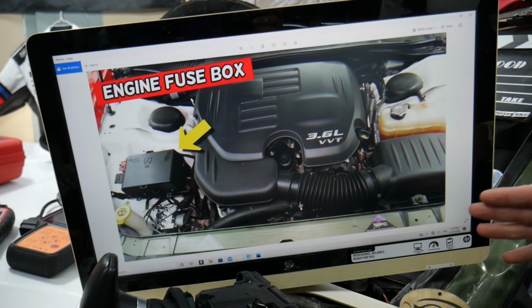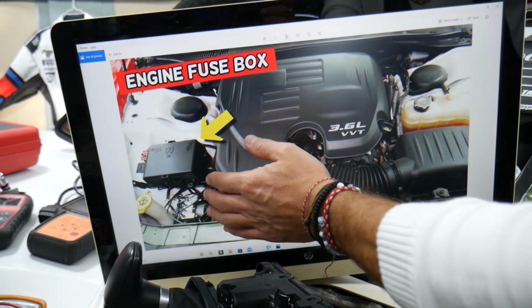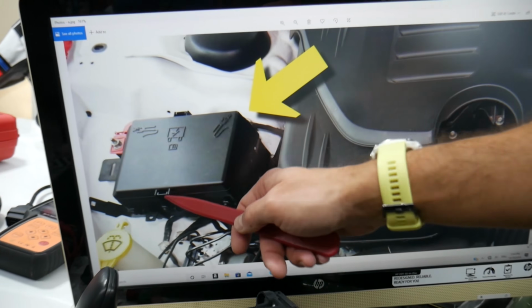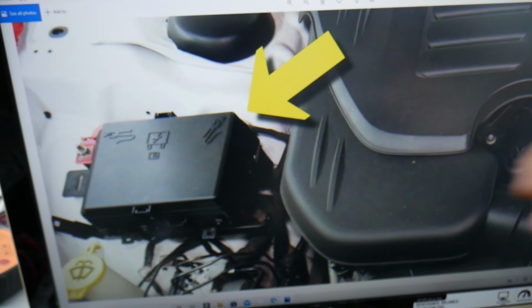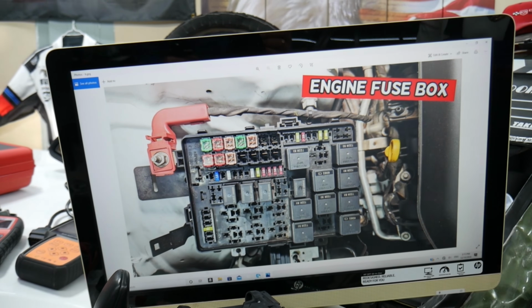When you face the engine of your Chrysler 300, you may have a V6 or V8. On the left side, that's the passenger side, is the main engine fuse box. Here, these two tabs, press them together, leave that cover up, and underneath you're going to find a fuse box with a layout like this one here.